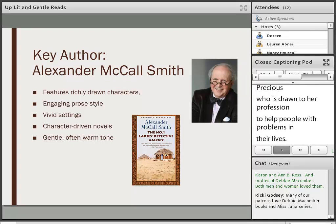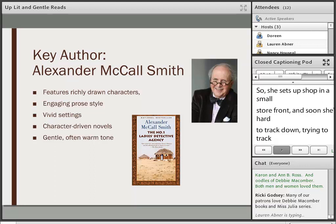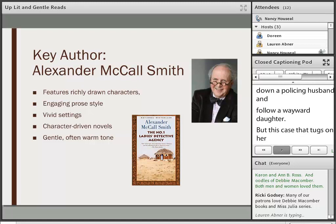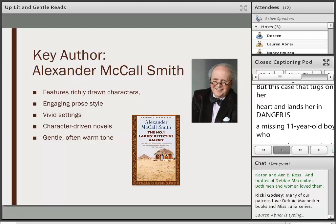So she sets up shop in a small storefront, and soon she's hired to track down a missing husband, uncover a con man, and follow a wayward daughter. But the case that tugs at her heart and lands her in danger is a missing 11-year-old boy who may have been snatched by witch doctors.